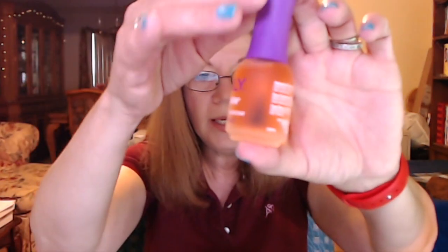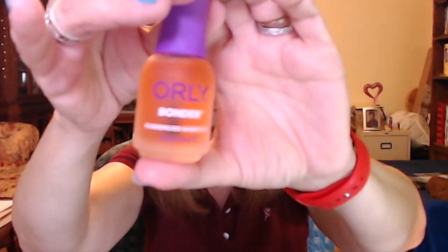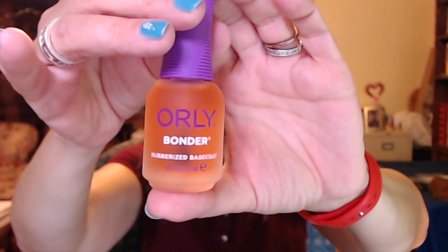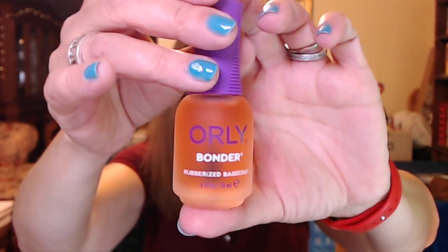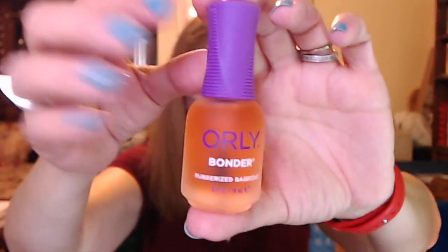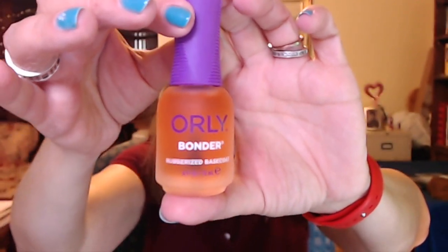It's the Orly Bonder. I love this, guys. It's a rubberized base coat, and it's for normal nail polish, not for gel polish. I'm wearing gel polish today, but I have used this base coat underneath my Essie nail polishes, and they have lasted seriously days and days longer than without using this Orly Bonder under it. I couldn't believe the difference in the wear.